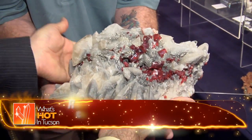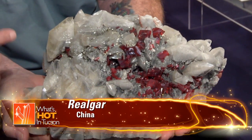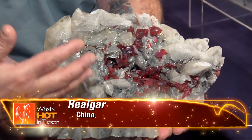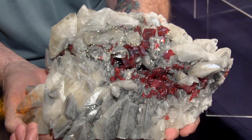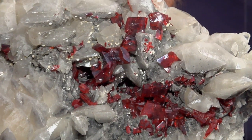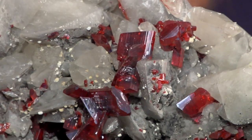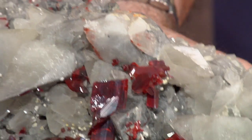This is from a very old collection from China, and we acquired it recently. And what we find very spectacular in this piece, that all the associated minerals, which is a calcite, they're all perfect. The color of the realgar is also stunningly ruby red. Beautiful, no damage. And around at the back, you see realgar crystals as well.